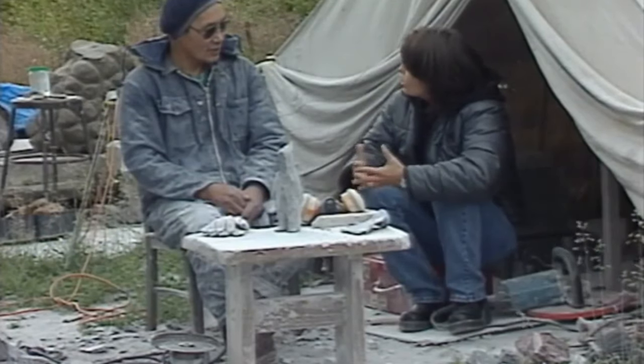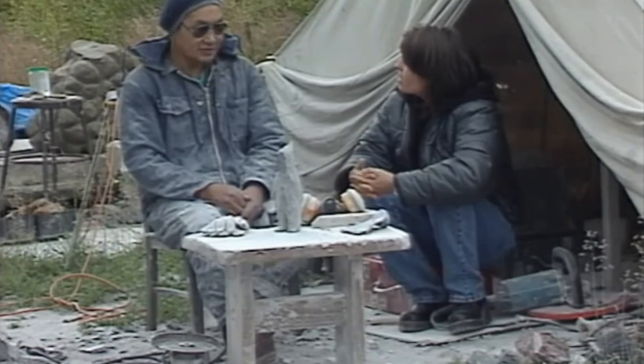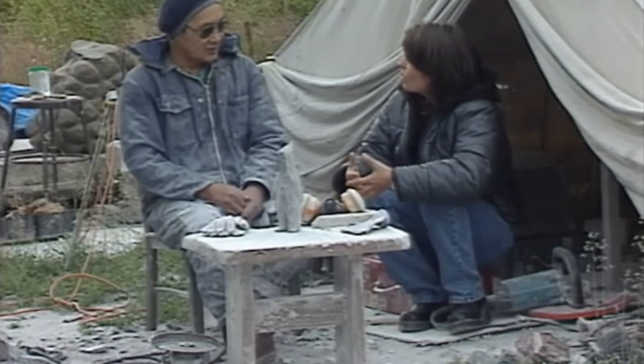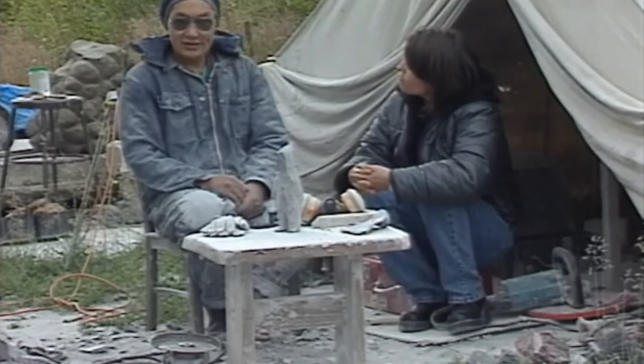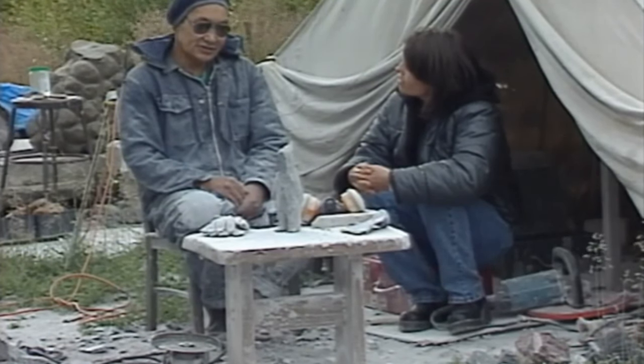Do you believe that the stone has spirit also? There's spirit in everything, right? Yes. Including in the stone. Yes. So how do you work with that? How do you use that? Well, a lot of the times when you're playing around with stone, it has a fracture in it. That means that wherever that stone decides to break, then that's the limit I have.